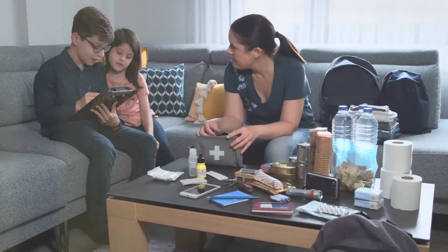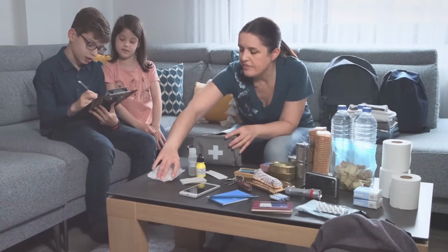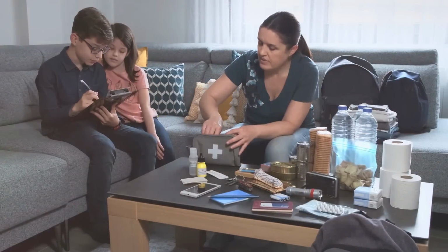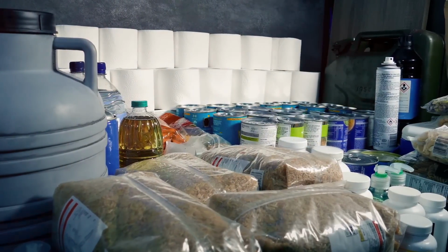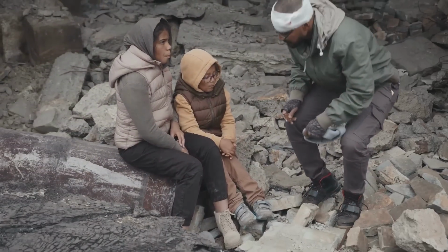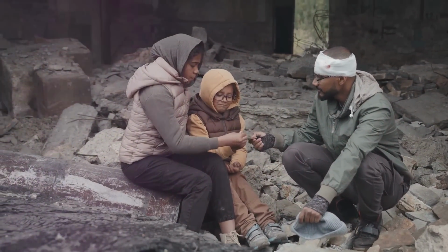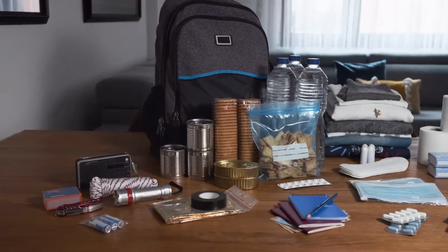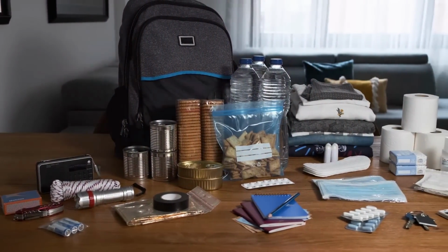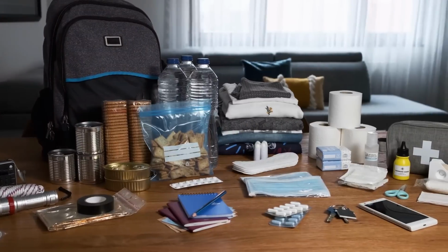Now that we've talked about planning, let's shift our focus to the physical side of preparedness. Assembling a reliable emergency supply kit. Think of your emergency kit as your personal lifeline during and after a disaster. It's what you'll depend on when you're cut off from normal supplies and need to be completely self-sufficient until help arrives. I'm going to walk you through every essential item you need to include so that you're fully prepared for whatever challenges you may face.